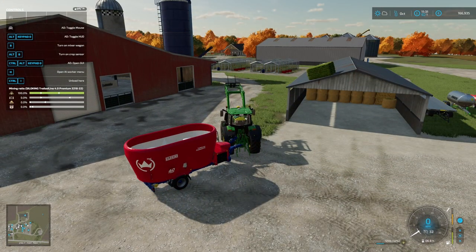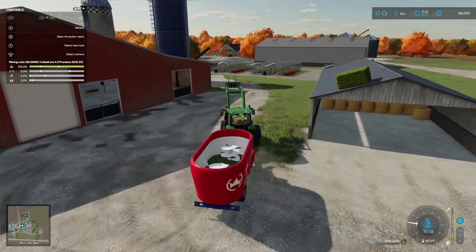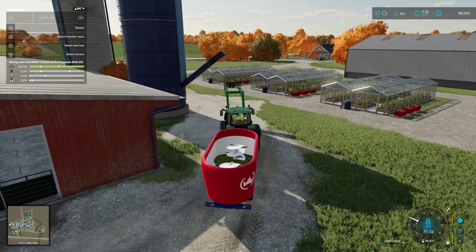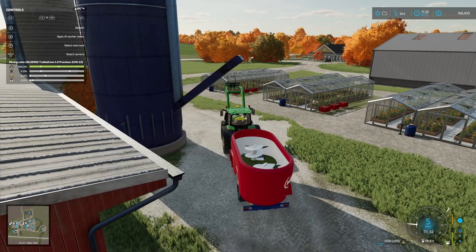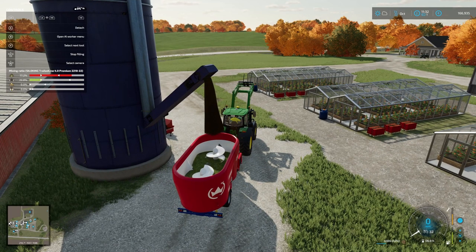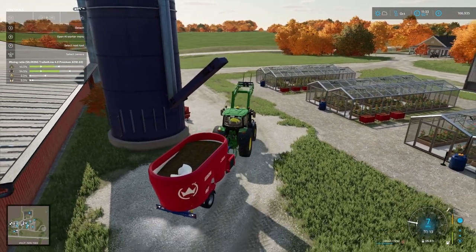So we are 32% full, so I think we can put some more in. 29%, 46%. 61%. I'll just put a little bit more of the silage in. Get it up to 70%. There we go. Go and get a straw bale out and top it up with that.